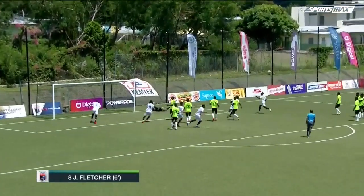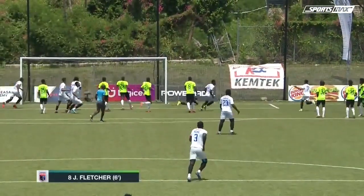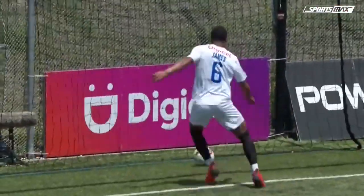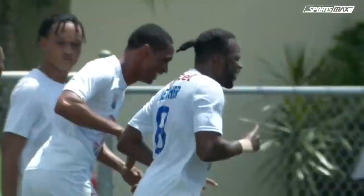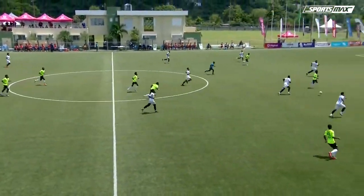This shot from Jordan Fletcher. Let's set the cat among the pigeons in this tie early on in the 6th minute. 1-0 for Mount Pleasant. It was 1-1 on aggregate. And they had some momentum at that time, did Mount Pleasant.